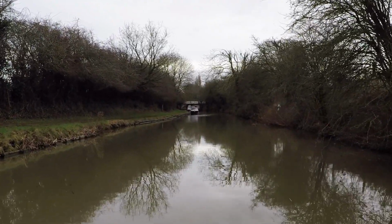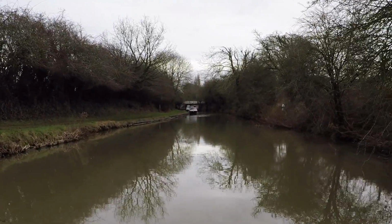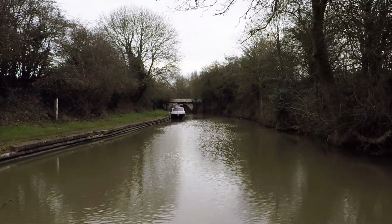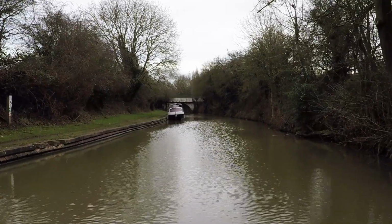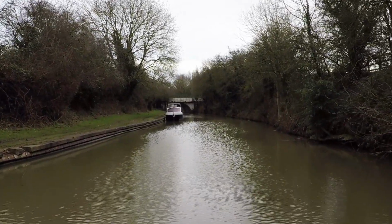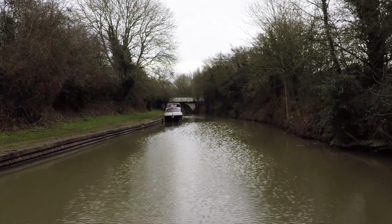That's Bridge 5 up ahead, and if you're looking for a shop or a pub, you're best to stop now. Here are some visitor moorings, but they're only on this side of the bridge. You can't moor up on the other side, so be warned.